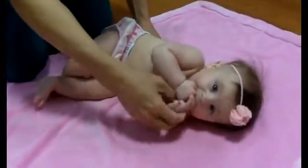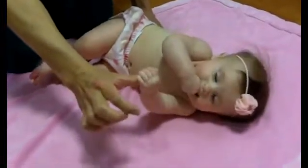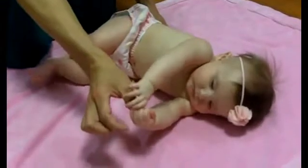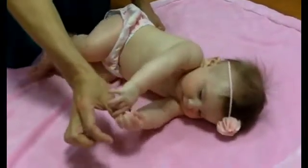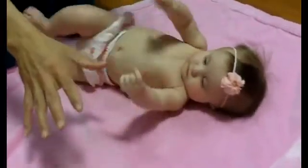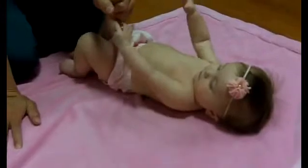She has a palmar reflex, which is appropriate, but it's not as strong as if she was 2 to 3 months. So she's grabbing my hand. There's still that grasp there, but she still can release. And at this age, 4 months, that palmar reflex starts to go away.